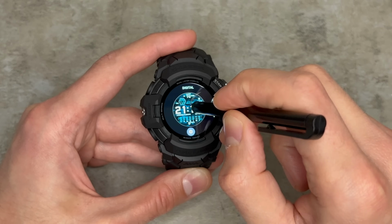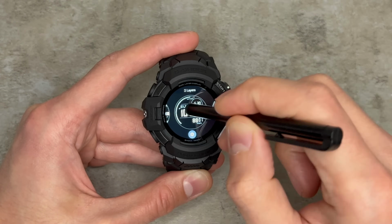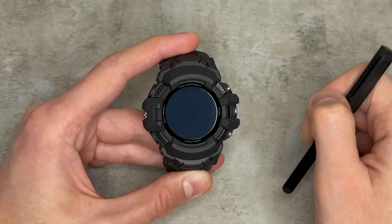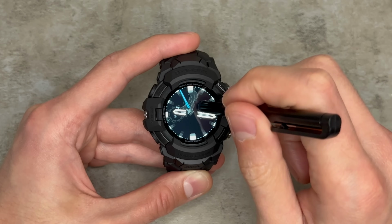You can also change the type of display you wish to see by pressing and holding the main dial, and here you can change between digital, analog, 2 layers and add yourself many more. Being that this G-Shock is a smartwatch, you definitely want to know a lot about its battery.